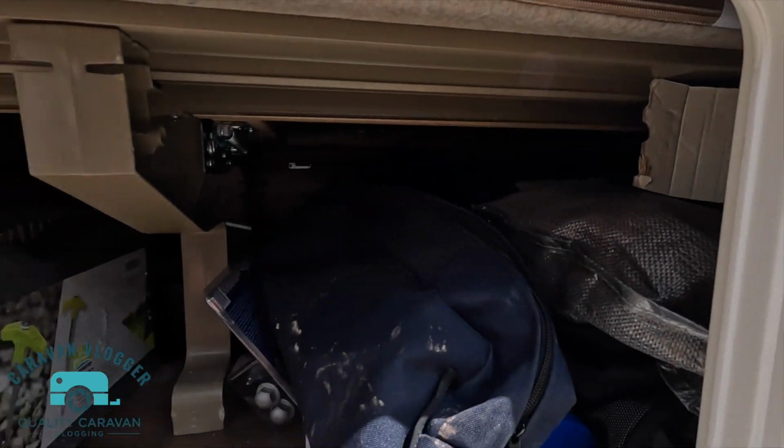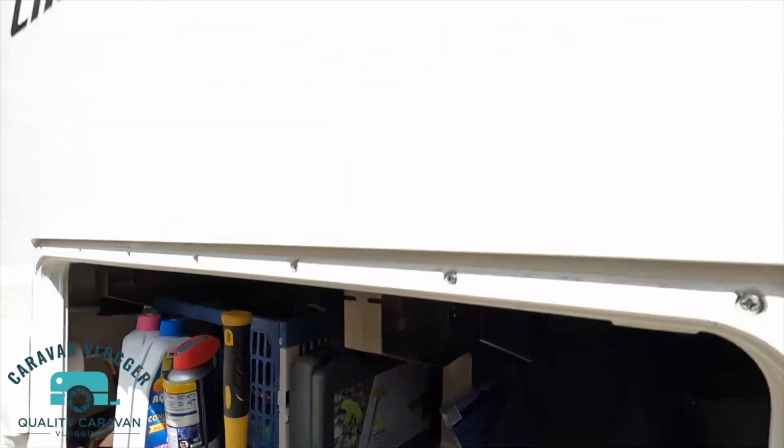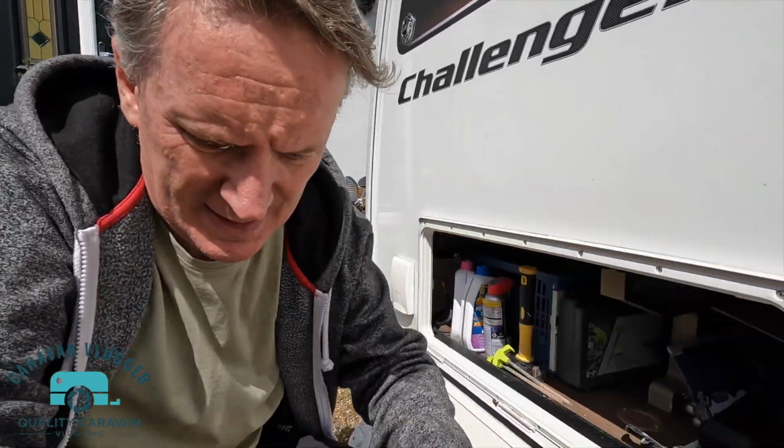So let's have a look at my locker. I don't know if your locker looks like this. It's just, you know, when you finish on site, you just put it in. It's not too untidy, but it's just the amount of awning pegs I've got. It's just ridiculous. Over the years, I've got like a bag full of them there.